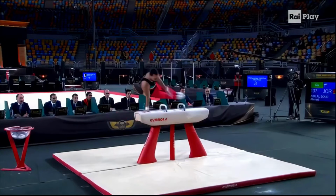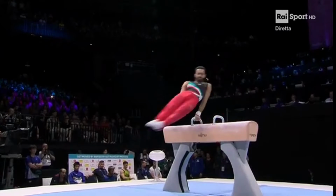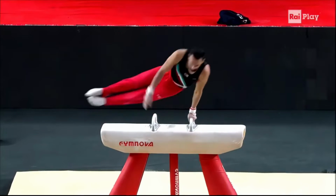Another routine I find very interesting is Ahmad Abu Al-Soud from Jordan. His biggest challenge is his consistency, and he often has small form breaks during a routine, and at this level you really can't afford to give those tenths away. But he does some really unique and difficult skills and has a very nice swing.